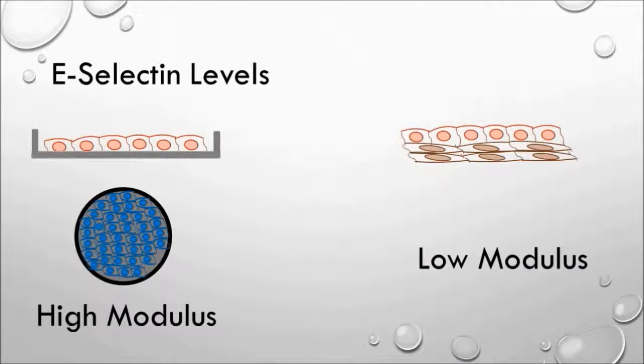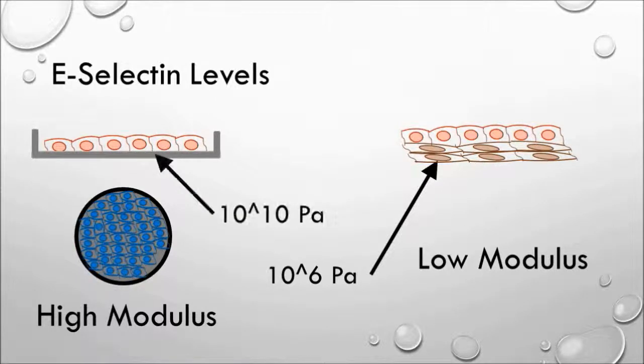Another factor that has recently been brought to light is the effect of material modulus. Research has been done that suggests that cells express proteins differently depending on the stiffness or modulus of the material on which they are cultured. Endothelial cells in the body grow on smooth muscle cells, which have an elastic modulus on the scale of 10 to the 6 pascals, whereas glass, the material which we currently grow our endothelial cells on, has an elastic modulus on the scale of 10 to the 10th pascals. This implies that the cells in the glass, when exposed to IL-1 beta, may not be expressing E-selectin at the same levels as in the body.